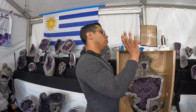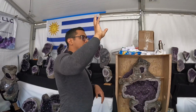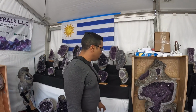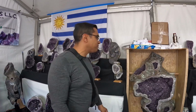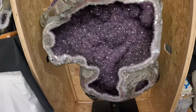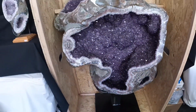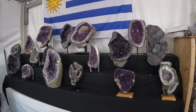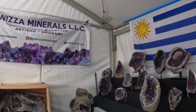Okay, so Norte is closer to Brazil. Yeah, closer to Brazil. Wow. That's beautiful. And then you can see the price down here. And then you have the website. Well, you have your Instagram and your Facebook, WhatsApp. People can get in contact. They ship all over the world. Oh, and then you have your email too.